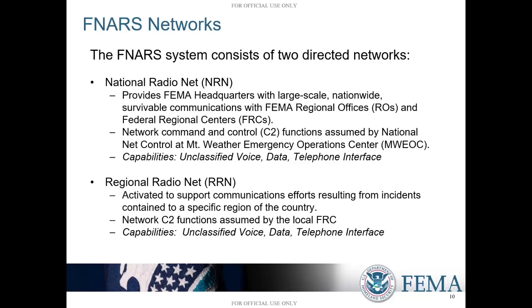The regional radio net, or RRN, is activated to support communications efforts resulting from incidents contained to a specific region of the country. The network C2 functions are assumed by the local FRC. Capabilities are the same: unclassified voice, data, that's text data, and telephone interface.